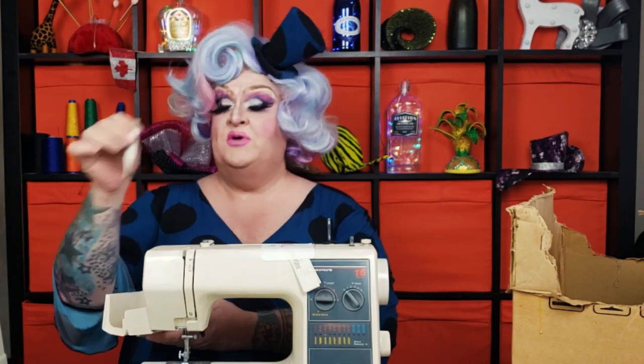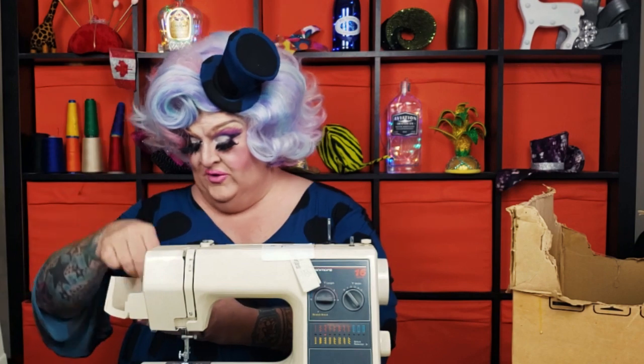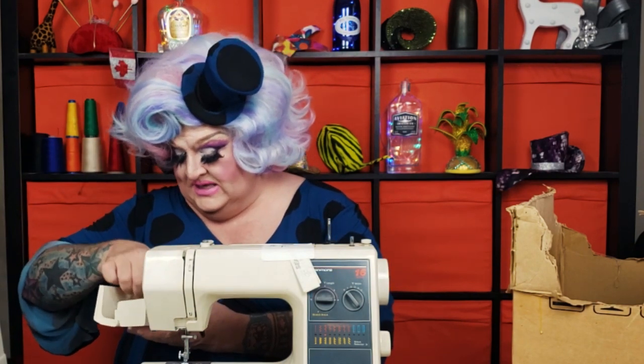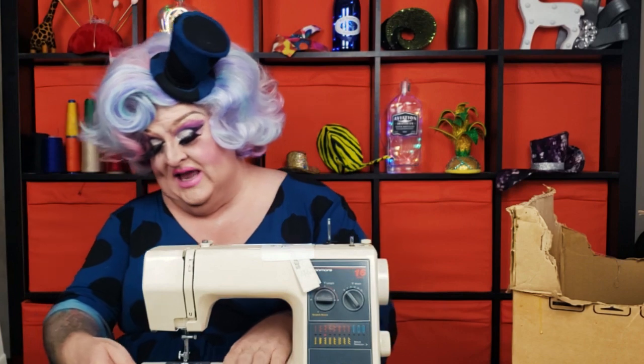There's a little brushy poo to get all the goo out. And look at this one. This one has two. Count them. Two little screwdrivers. So important to get in there. Look at this. There's a buttonhole foot, a regular foot, a needle, a zipper foot, and tons of bobbins. So this is all right. This is good. We like this, and you can just put that back in there.